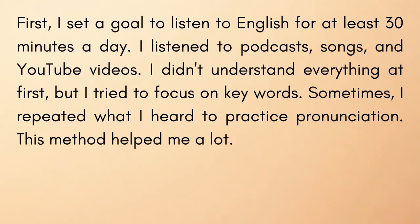First, I set a goal to listen to English for at least 30 minutes a day. I listened to podcasts, songs, and YouTube videos. I didn't understand everything at first, but I tried to focus on key words. Sometimes I repeated what I heard to practice pronunciation. This method helped me a lot.